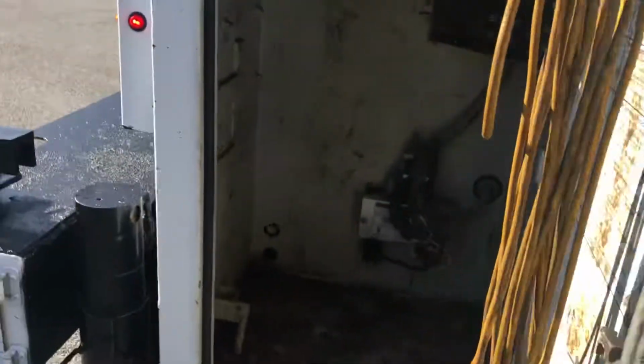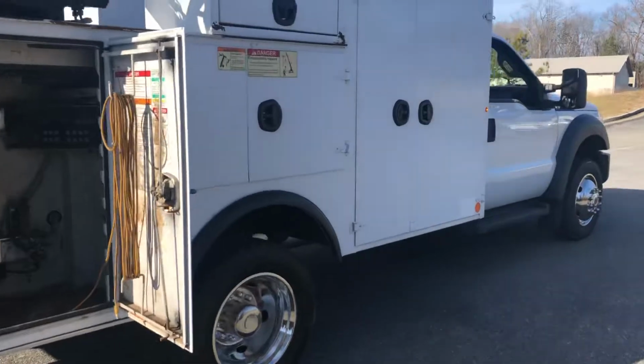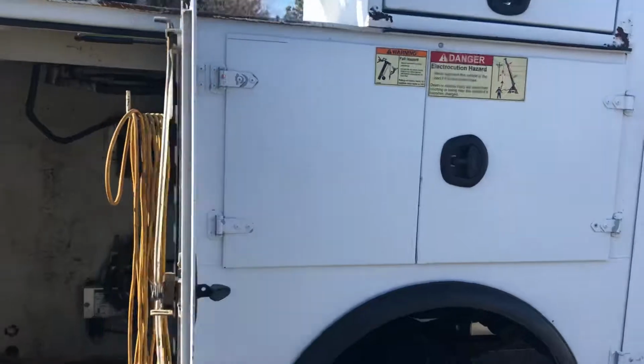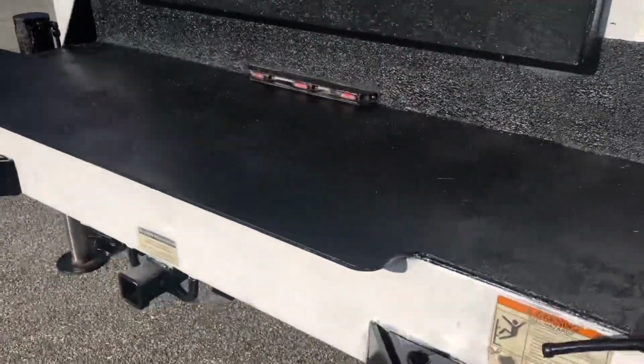So again, the crane has a 6,000 pound max capacity. I'll do a demo on that too. Brand new wireless remote for that. You can see the body's in great shape. A little bit of surface rust here on the top box. Really nothing to be too concerned about. Just had the rear work bumper painted.